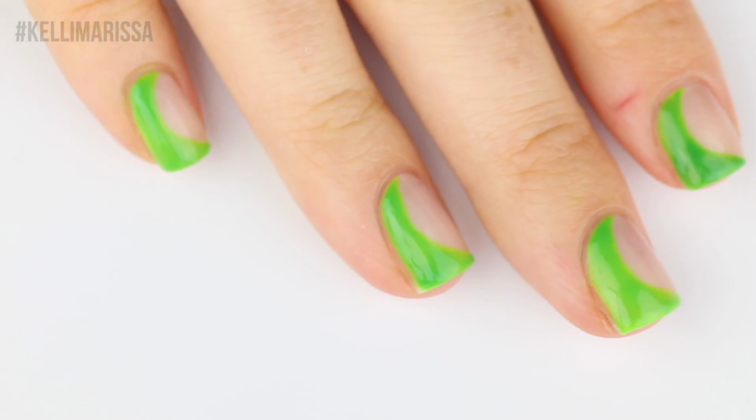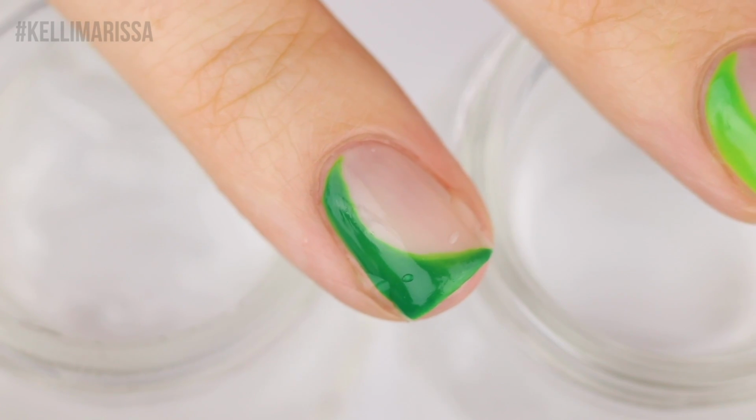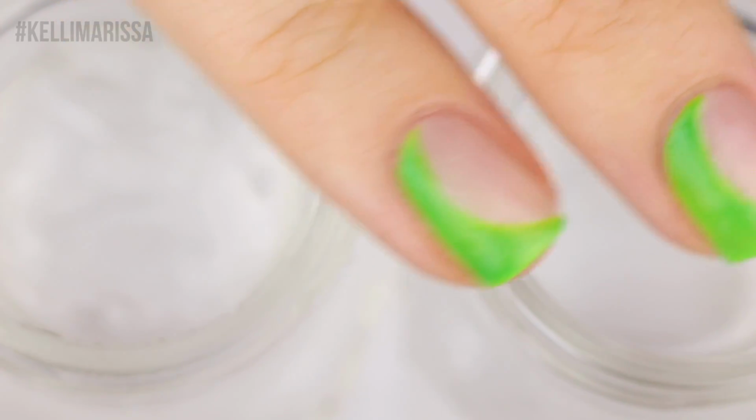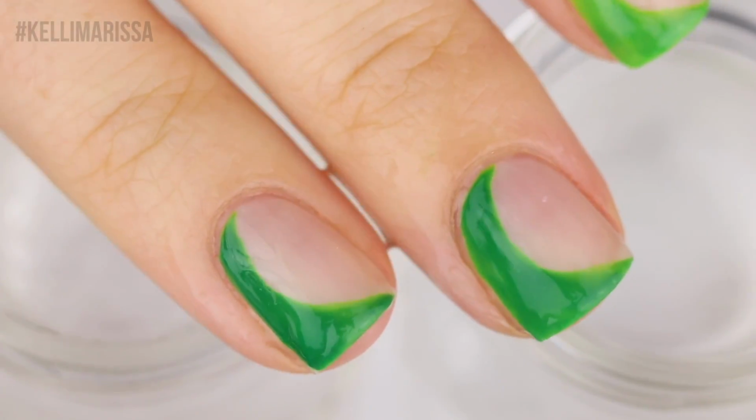So let me show you guys a little dipping fun. As you can see, the two colors are pretty different. Even though they're both green, they're actually really nice contrast with each other. So it's kind of fun to see them and fun to mess back and forth with the two colors.